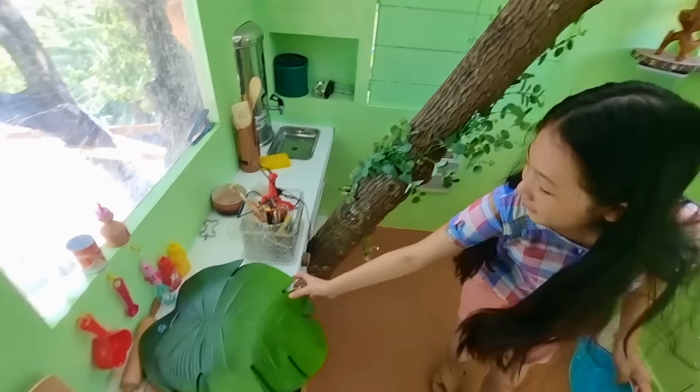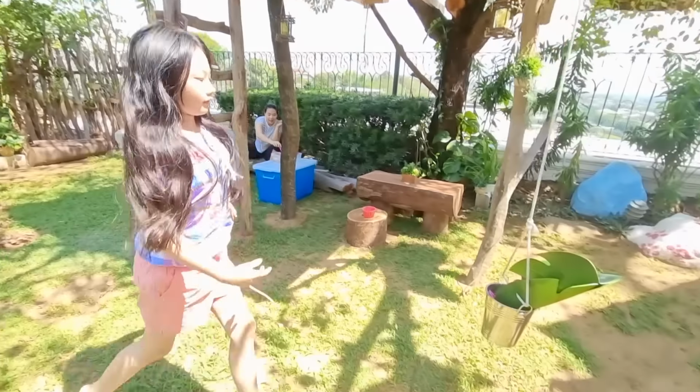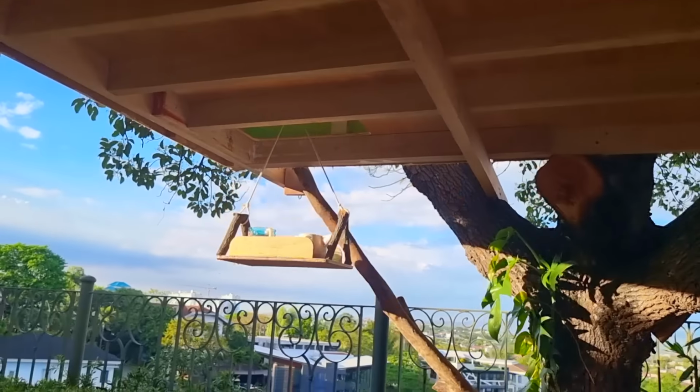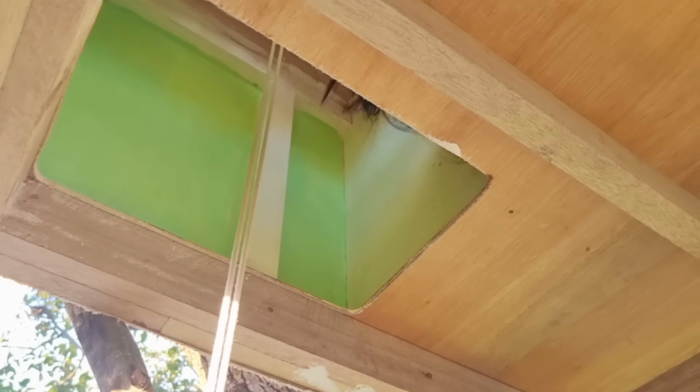I'll bring these downstairs. Hope this will all fit. Now we turn this wheel so the pail goes down. For the dogs. Okay.